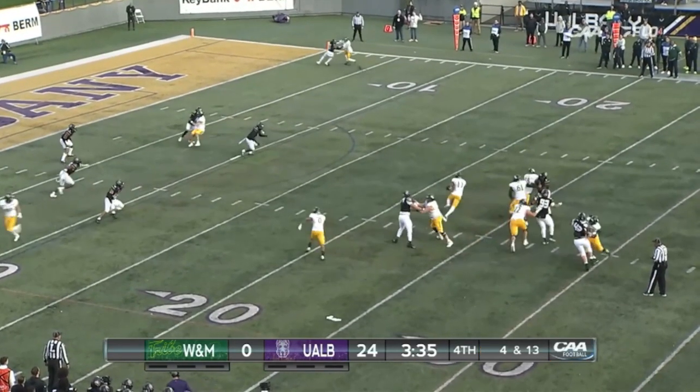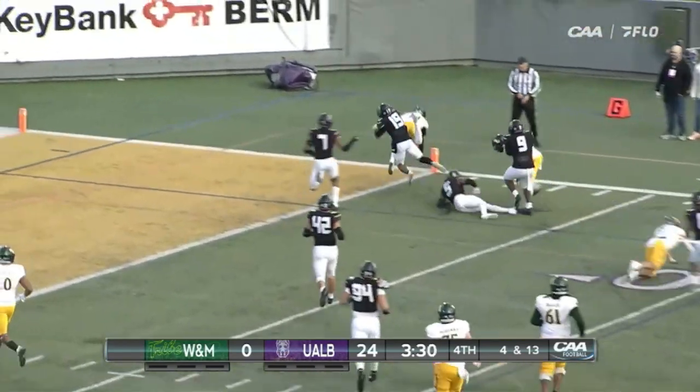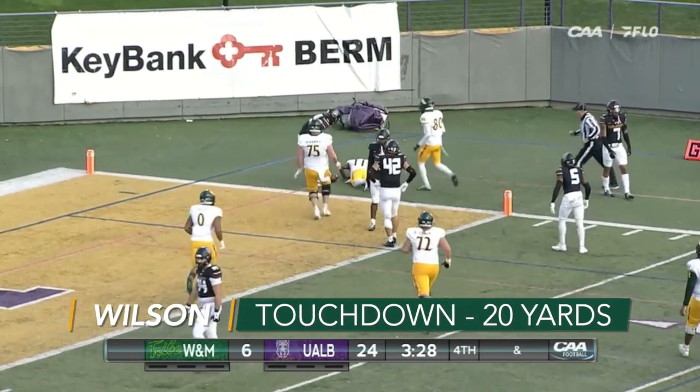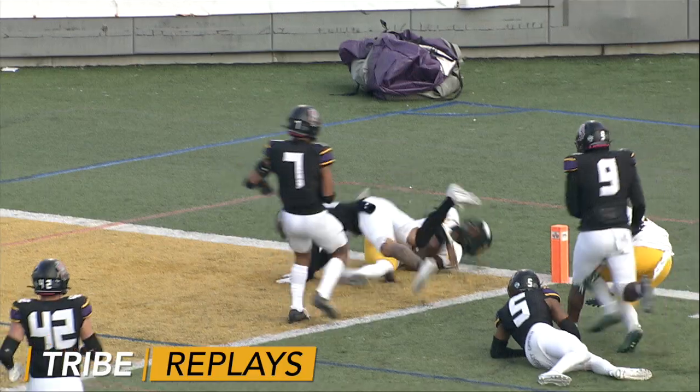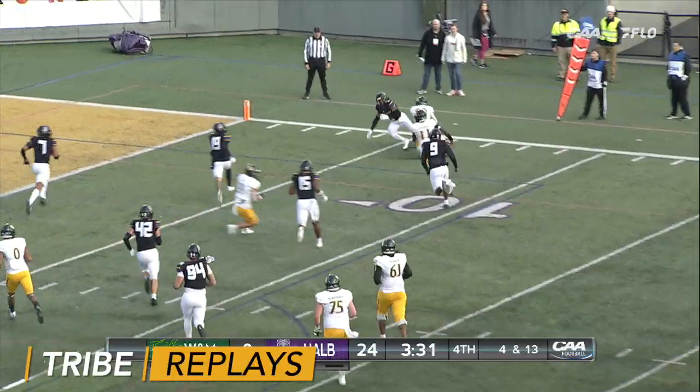Back to pass, Darius Wilson going to run that football. He's got to run it now at the 10. Cuts up at the 5. Dives in for the score. Touchdown, William and Mary. Touchdown, green and gold. Darius Wilson takes it upon himself to get into the end zone and negate the shutout.